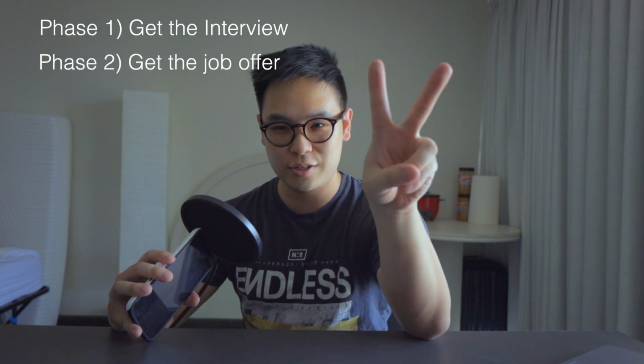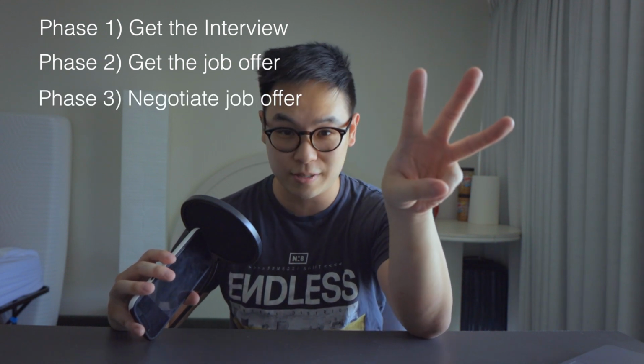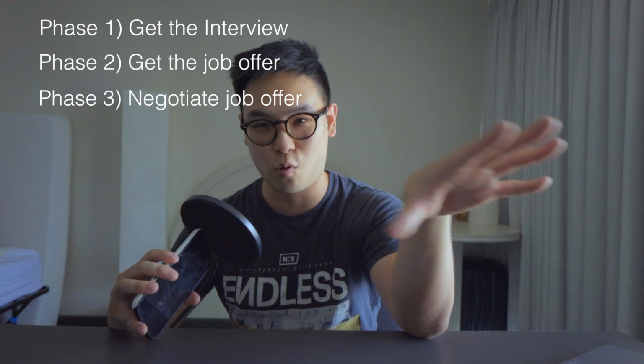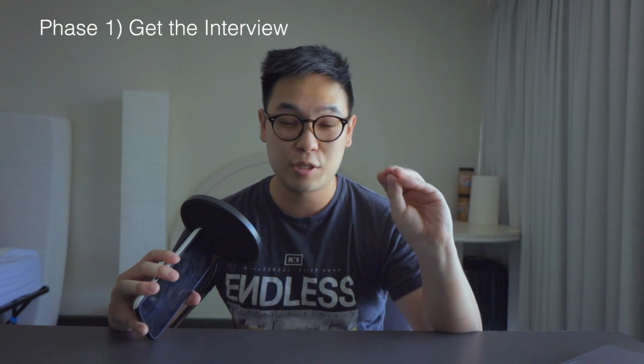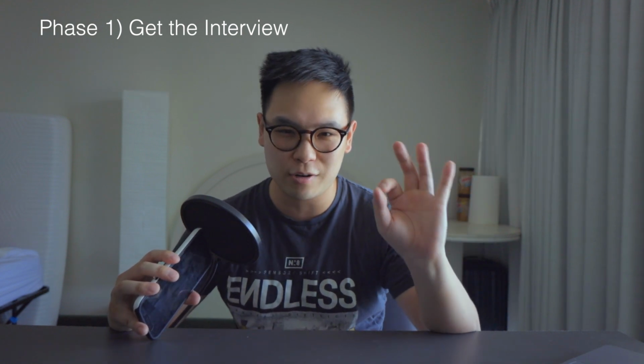Quick recap. For any job application, there are 3 phases. Phase 1, get the interview. Phase 2, get the job offer. Phase 3, negotiate the best possible compensation for that job offer. A lot of people think phase 3 is a bonus. It's not. It's required. You 100% should be negotiating. But that's a topic for another day. So specifically, when we talk about making your job application stand out, we are talking about phase 1.